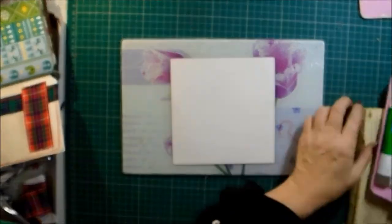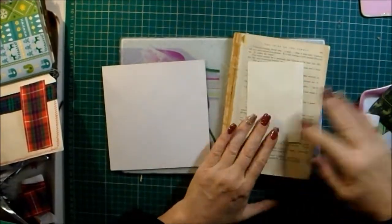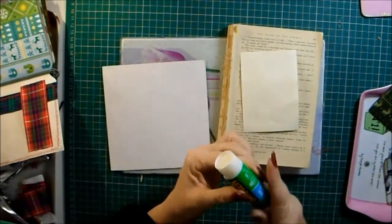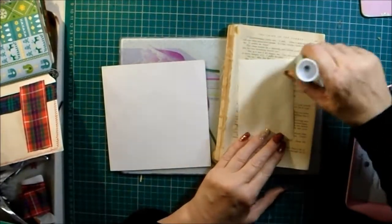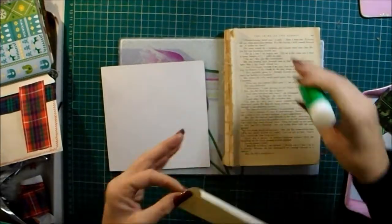And so, right, yeah, it's not sticky. We'll make a nice tag with the stamps, and I can journal on them once I've finished doing all this.